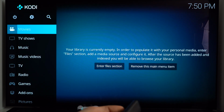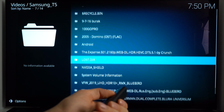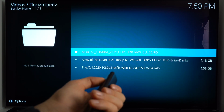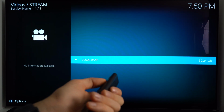KODI player. You have the option to install it, connect a hard drive, or it has the capability to detect everything over the network, including your settings and so on. Please come inside, take your time to browse through the options, and make your desired choice. And Mortal Kombat. Very large, more precisely even a Remux. The size of the file is 52 gigabytes.